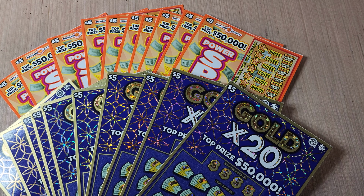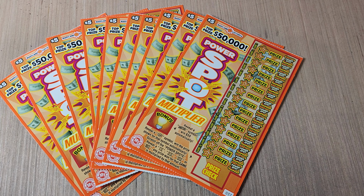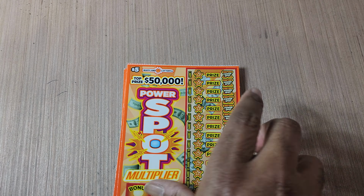Welcome back, guys. We got $100 in tickets here. We got the new Gold Times 20 against Power Spot. I felt like I was just going to battle these tickets because right now this is like my favorite $5 ticket in Maryland. But this one is a close second, if it is not a first.